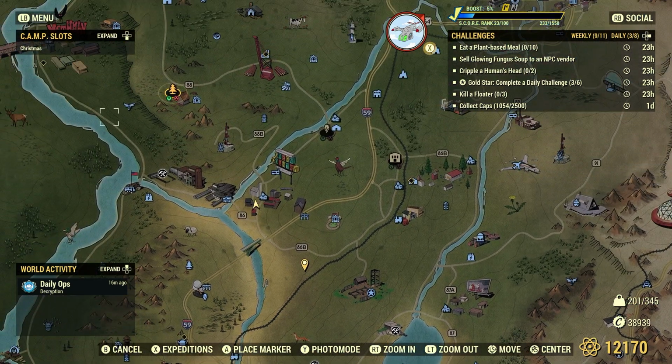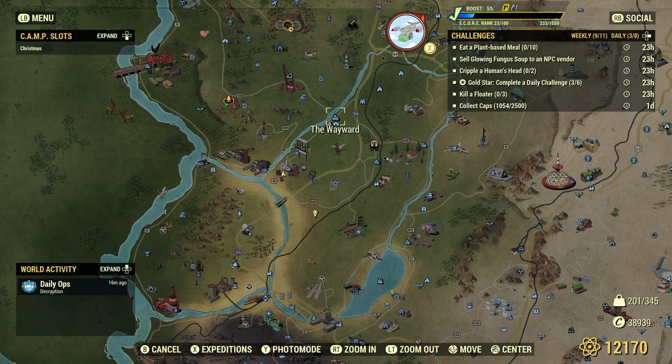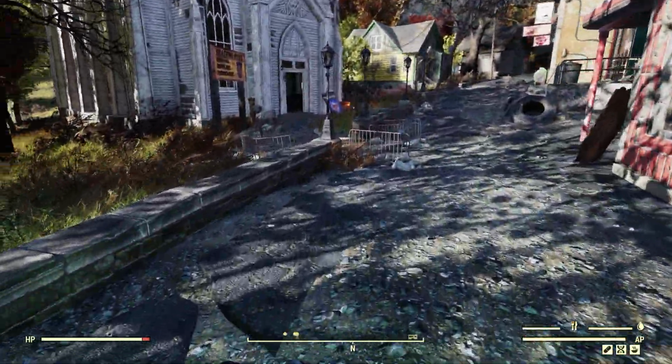Right here, where we're at in Flatwoods, we have the White Church. There's also an NPC vendor in that. We also have good old Duchess just up the road at the Wayward. She's also considered an NPC vendor. And of course, our camps get visited by traveling merchants all the time, and they're considered NPC vendors as well. Let's go ahead and pop into this guy here.